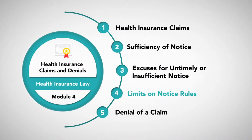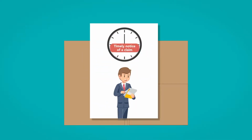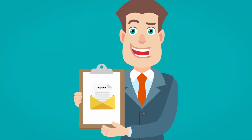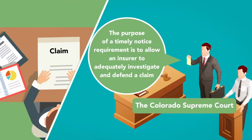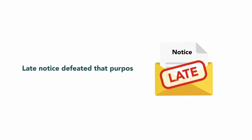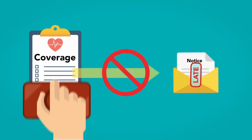Limits on notice rules. Even when a policy specifies that a policyholder must provide timely notice of a claim, many states require an insurer to prove that it was prejudiced by the insured's delay to justify denial of coverage. This is called the notice prejudice rule. The Colorado Supreme Court explained that the purpose of a timely notice requirement is to allow an insurer to adequately investigate and defend a claim. If the insurer cannot establish that late notice defeated that purpose, and therefore prejudiced the insurer, it should not be permitted to deny coverage based solely on late notice.